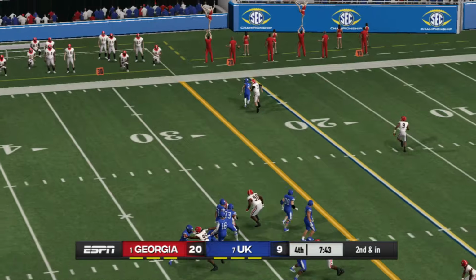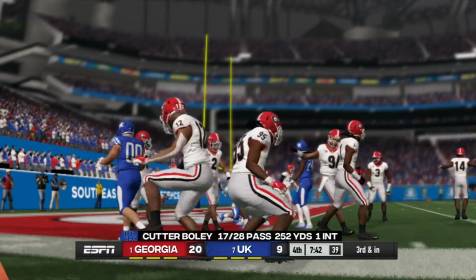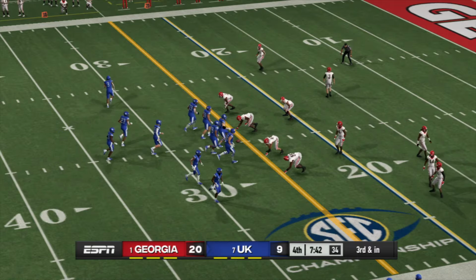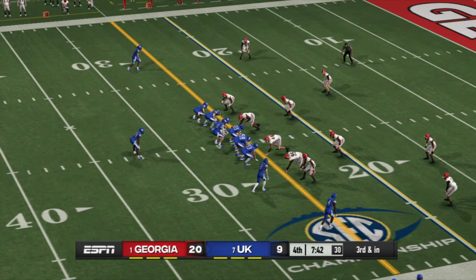Setting up the play action, and he throws it away. Great job by the defense getting after that quarterback. And right now, I think they've got him with some happy feet. He appears to be a bit rattled. It's 3rd down, and they're about the length of the football away from the 1st down marker.